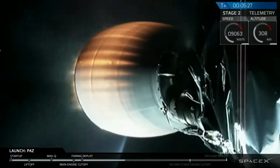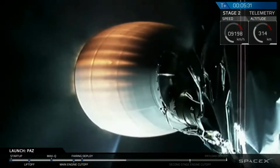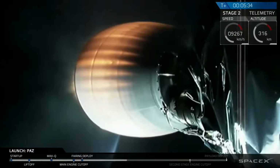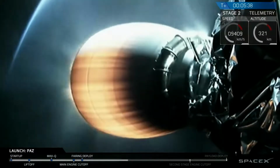Low Earth orbits only require a single burn, so we won't be having a coast phase or a second engine start 2, like we would normally have for geosynchronous Earth orbit launches.